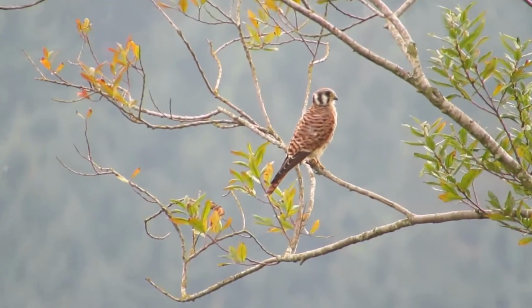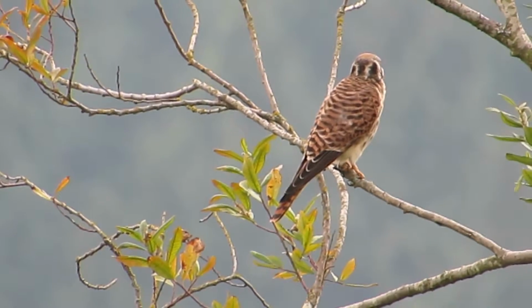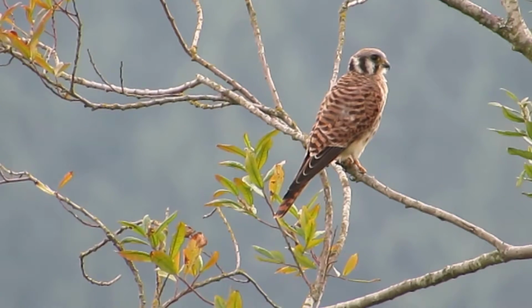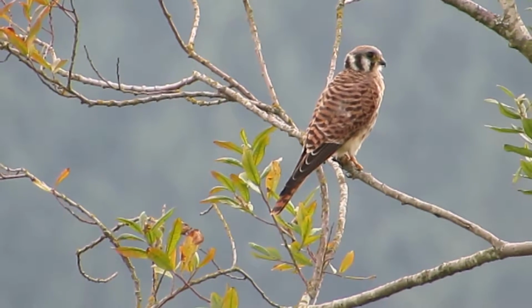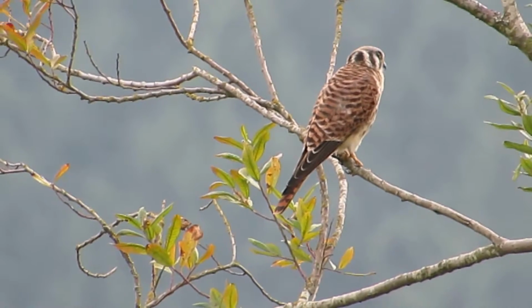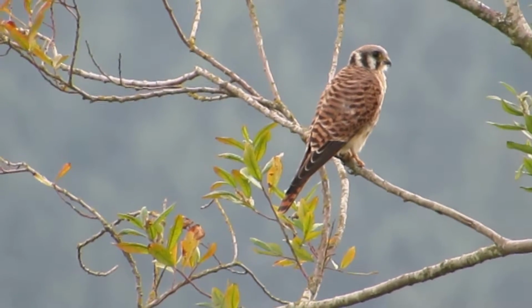And here's our kestrel. Look at that. Just kind of posing and enjoying the weather. You can see all the good markings on the side of her head there and her brown feathers on her back. I don't see the merlin in the tree. They were hunting together, so.